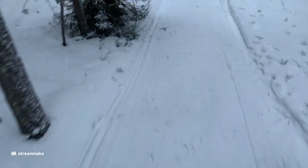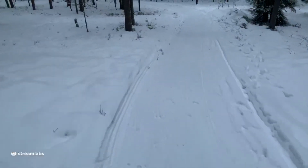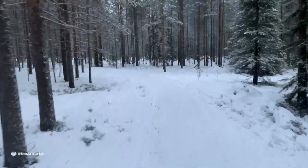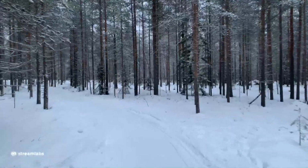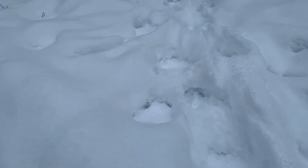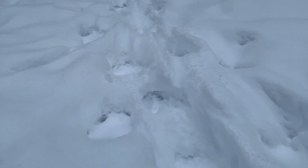I cannot really tell if the reindeer came here and used the track, or are they pulling the sled here. I think, judging from this trail, the second one is more likely. Well, in any case, you should meet a lot of wild reindeer in the forest as well. Well, this looks like a wild reindeer track, indeed. I don't think they would go with the sled here, so maybe it is that. Maybe you have both, who knows?